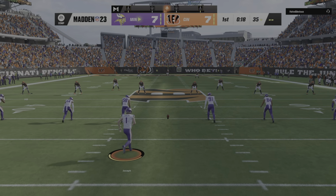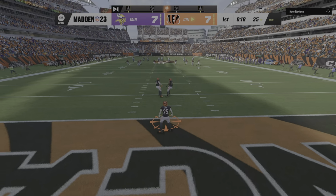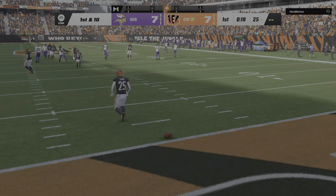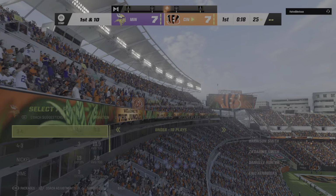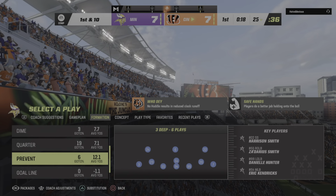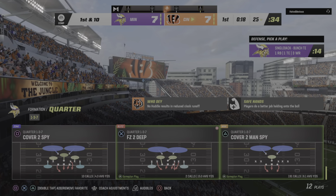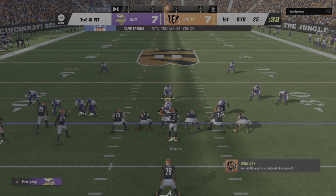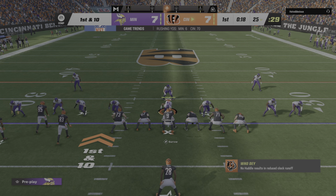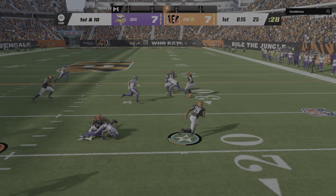So all even at 7 now as they kick it away. Well, he thought about coming out, but instead he does go down to a knee, and they'll bring the football out to the 25. The Cincy offense about ready to go here on their next drive. Here's Joe Mixon as they start on the ground.